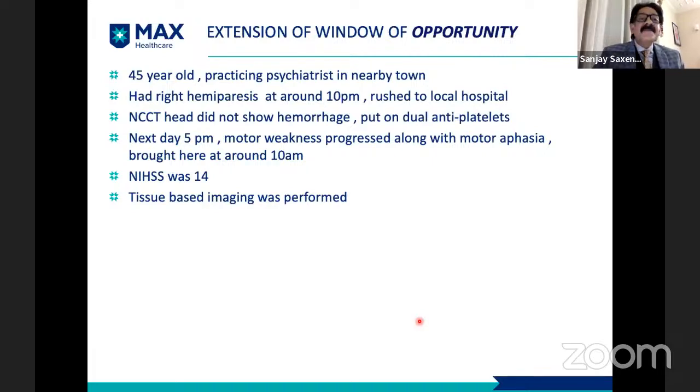Let's see a very interesting case. A 45-year-old practicing psychiatrist in a nearby town from Delhi had right hemiparesis at around 10 p.m. Rushed to a local hospital. CT head did not show any hemorrhage. He was put on dual antiplatelets. Next day, it's 5 a.m., not p.m., motor weakness progressed along with motor aphasia, brought here at around 10 a.m. So he came to hospital almost 12 hours later. NIHSS was 14 and tissue-based imaging was performed.